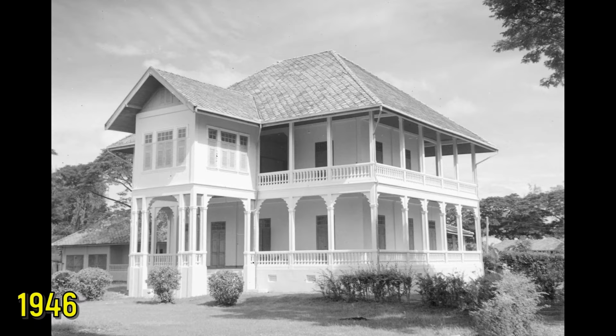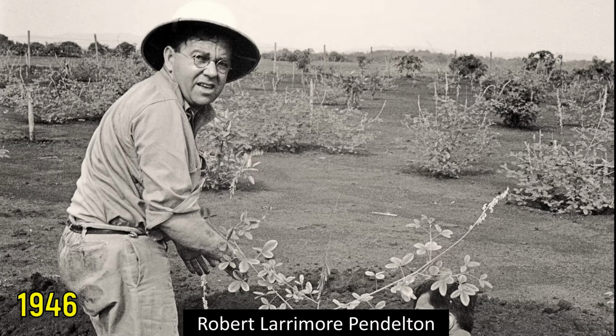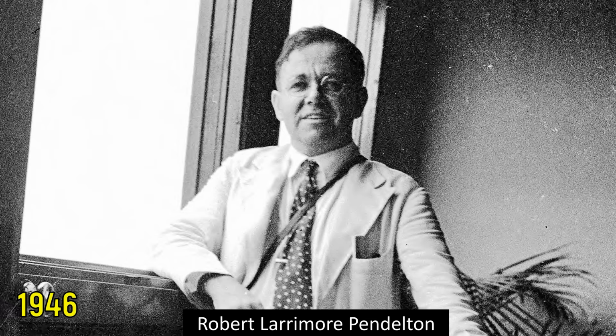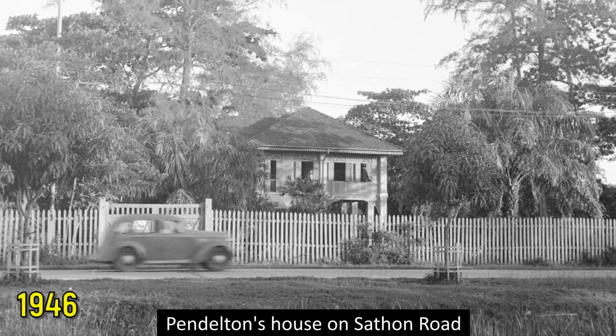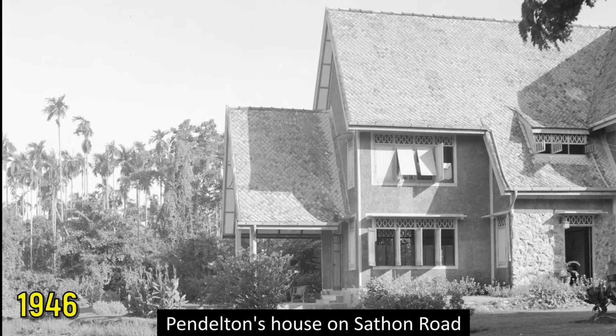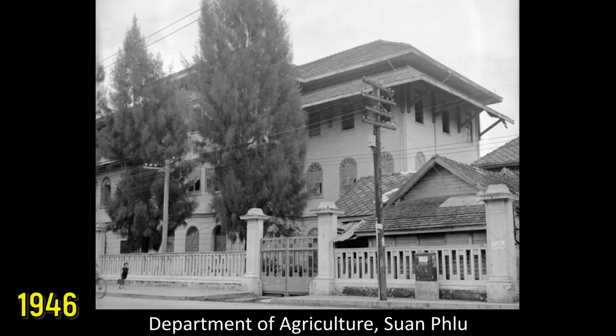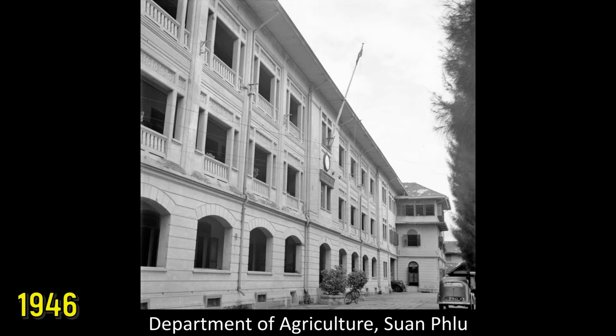In the past, there were lots of large houses on big plots of land around here, as you would expect in Sathorn, one of which was lived in by American professor and soil scientist Robert Larrymore Pendleton, an expert in agriculture who resided in Thailand at various points between 1930 and 1950. He took these photos from his house and office at the nearby Department of Agriculture, which was where the immigration department now stands.